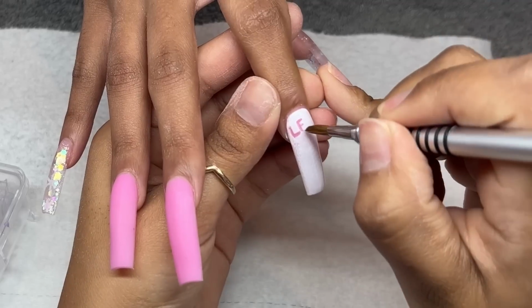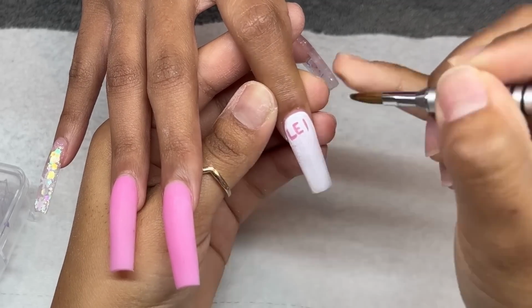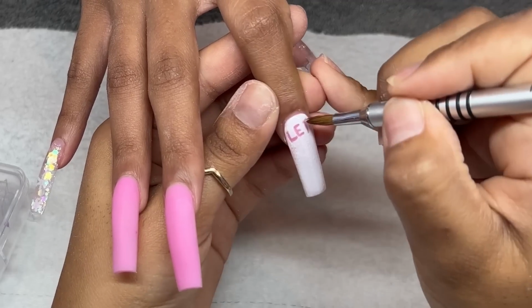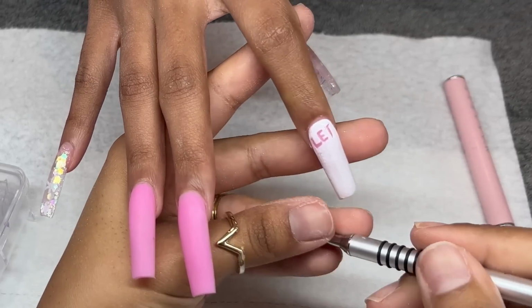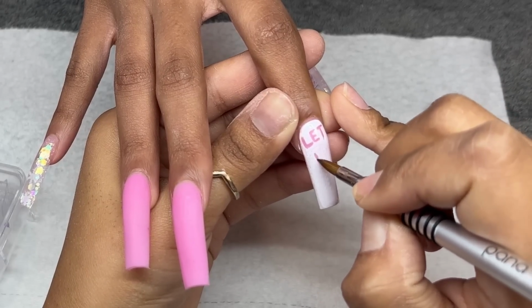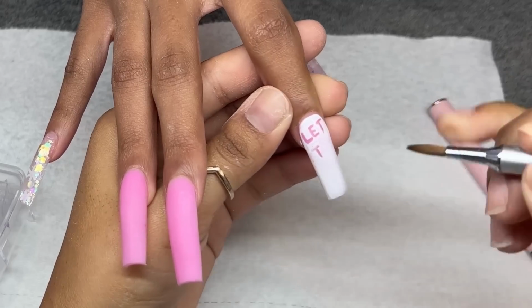And I'm going to be removing the excess swipe off of my brush. So I want a very minimal amount on there. I don't want it dripping. I don't wanna go onto the nail to carve out my letters and have it spread all over the place. So a very, very minimal amount. You just want it to be nice and moist, but not drenching in swipe.